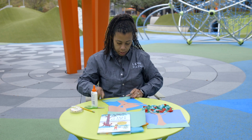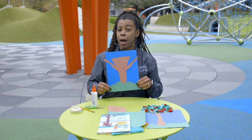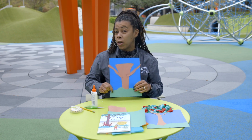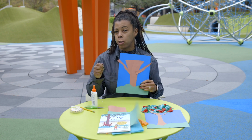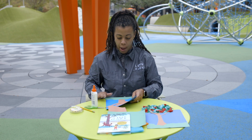And I'll show you what this looks like so you see. You're going to take the grass and you are going to glue that to the bottom of the tree. So again, you can curve, you can draw this out however you want, or if you don't have any green construction paper, you can do a green Crayola if that works. Get a white sheet of paper and color it green and then cut that out and put that on there. There are a lot of different ways that you can make the grass.